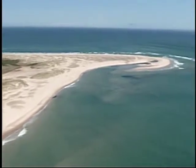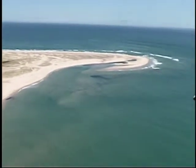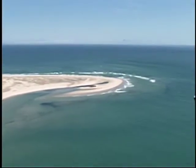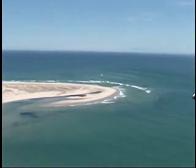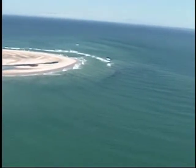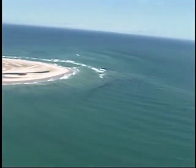Time right now is 12:46, June 28th. We're just off Pointe de Îles, and you can see the waves refracting around the corner.